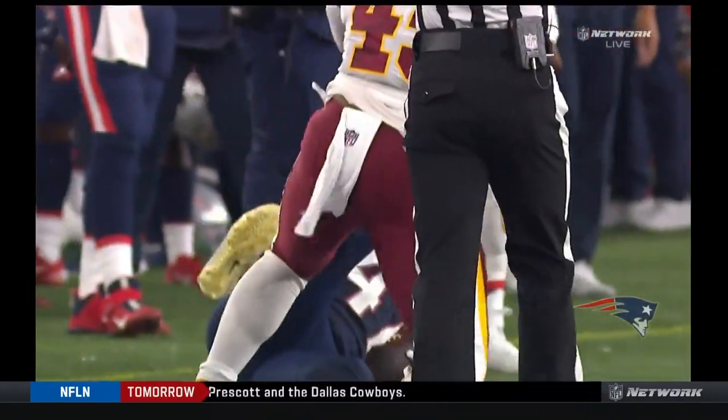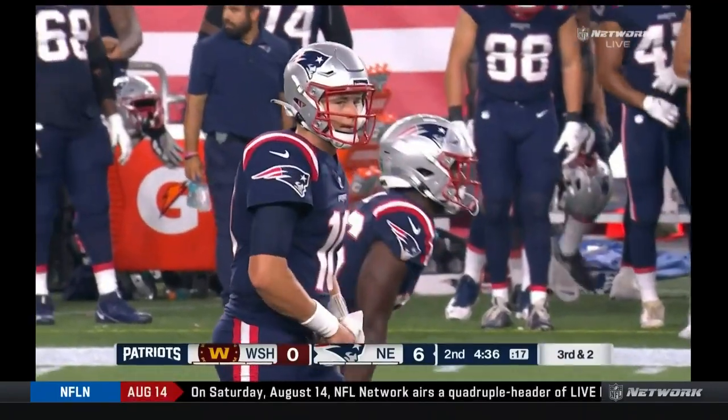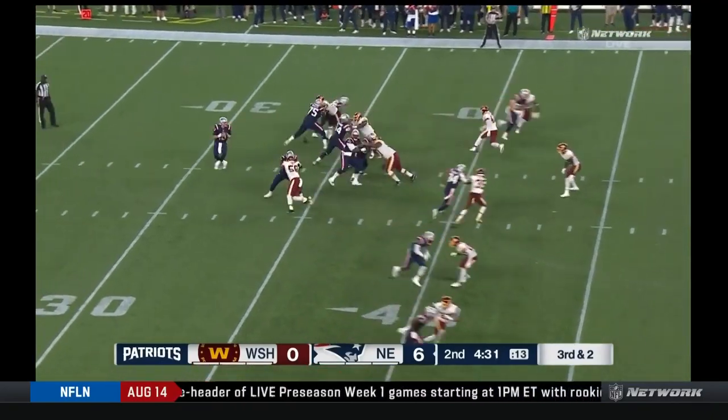Saves him from an incompletion. Sets up 3rd and 2. Much more manageable 3rd down. Yak trying to bring that to his game this year. 8 career receptions as a Patriot, part of the International Pathway Program. Sets up the 3rd and 2.